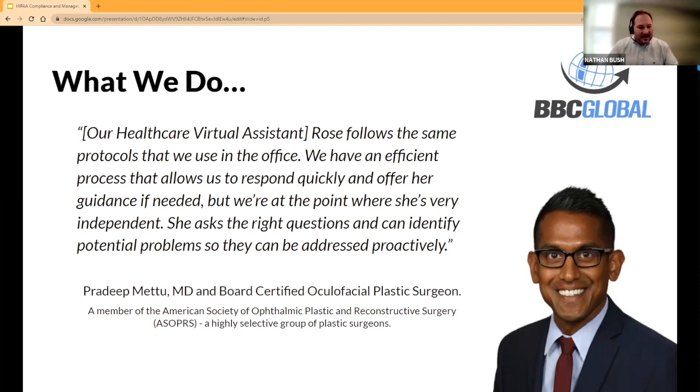Here, Rose, that's his virtual assistant, follows the same protocols we use in the office. We have an efficient process that allows us to respond quickly and offer her guidance if needed, but we're at the point where she's very independent. She asks the right questions and can identify potential problems so they can be addressed proactively.